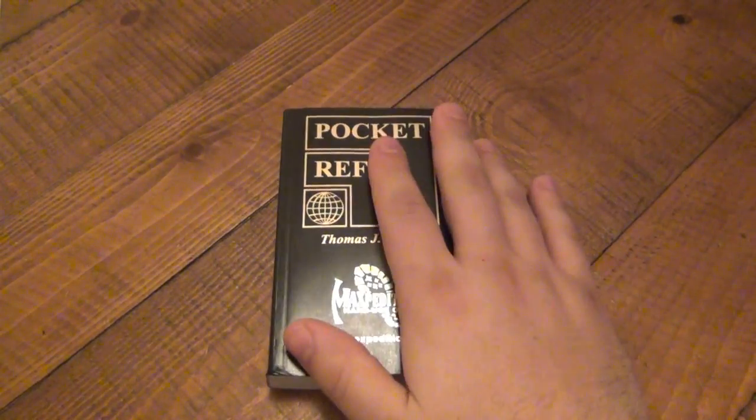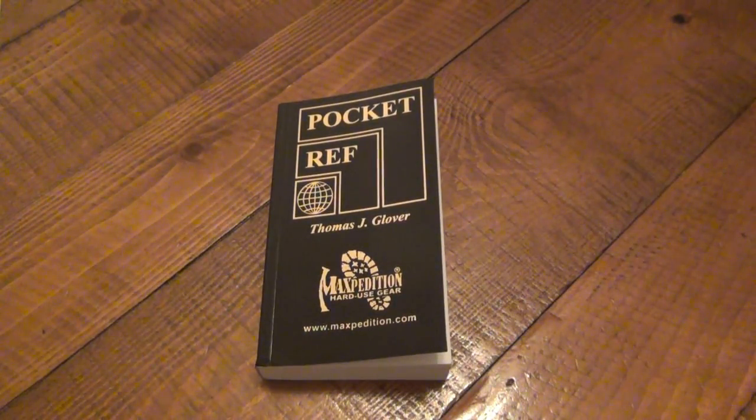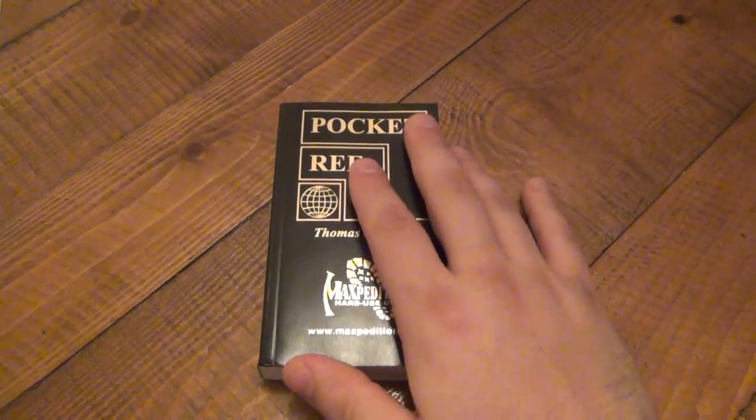Now, my original intent was to get this book. I did not expect much. I wanted to throw it in my bug out bag, so I have it in my car, for one of those random moments where I need to figure something out. And you know what? I don't want to go on the internet, or my phone, or my iPad, or whatever other kind of technology doesn't have a signal. It's good to have things on paper.